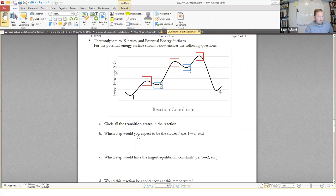And so which step would we expect to be the slowest? Well, one to two, it looks like it's going up like 2.5 lines to get to the first transition state. And it's going up 1, 2, 3, 4 lines to get to the second transition state from the intermediate. And then from 3 to 4 only goes up 2. So from 2 to 3 would be the slowest step here.